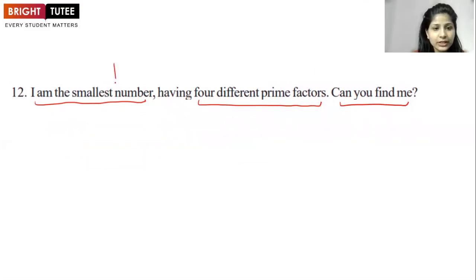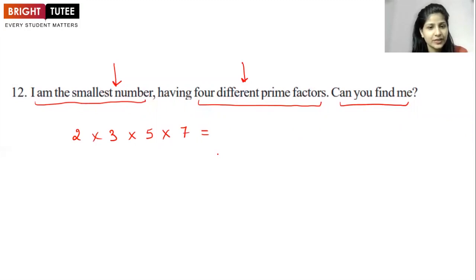Students, this is the smallest number, so it will definitely be formed with different prime factors but the smallest prime factors. So the smallest 4 prime factors are 2, 3, 5 and 7. These are the first 4 prime numbers. If you multiply them, you will get your number. Why are we taking these numbers? Because this is the smallest number and all the prime factors are different. So all the smallest prime factors will be in this one.